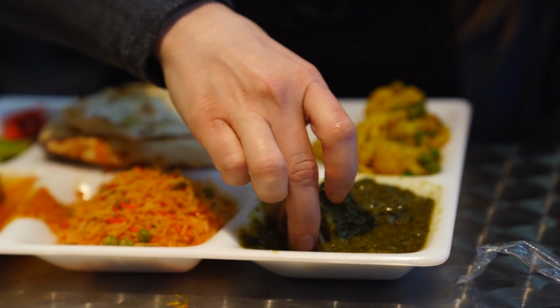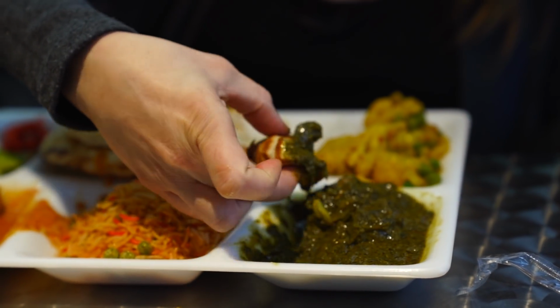I love that. I love that about this city. So multicultural. There's real authentic flavors. Real authentic India, authentic Italy.